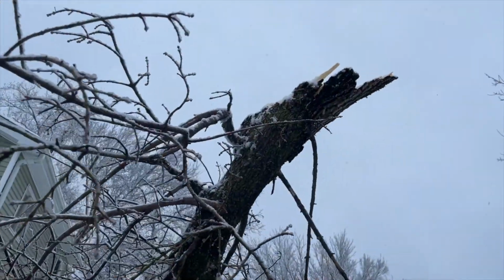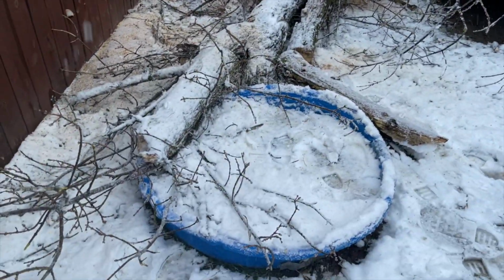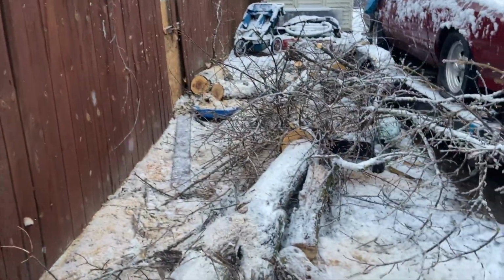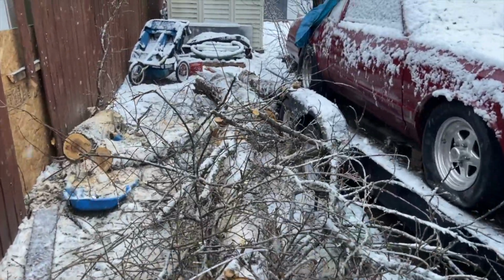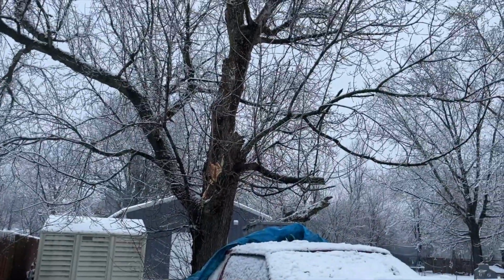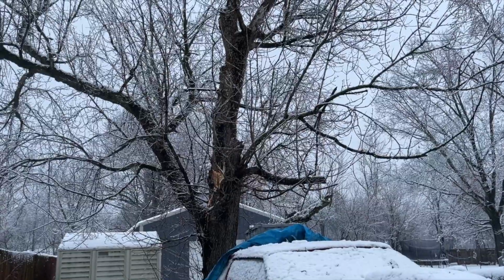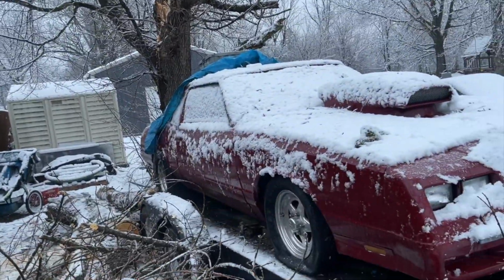For perspective, look, that's the top of it all over there, but look how long it is. It's longer than this trailer with the car on it, and that's the top of it. Goes all into the yard, and to show the length of this massive tree. And the other one is still standing upright. This one was leaning some, but it wasn't leaning that bad, and it just broke out of nowhere, and the snow was coming down.